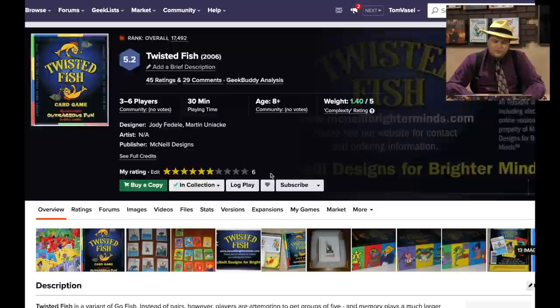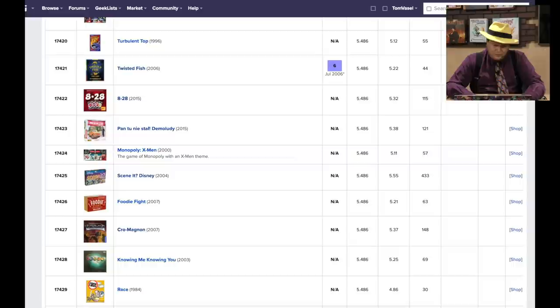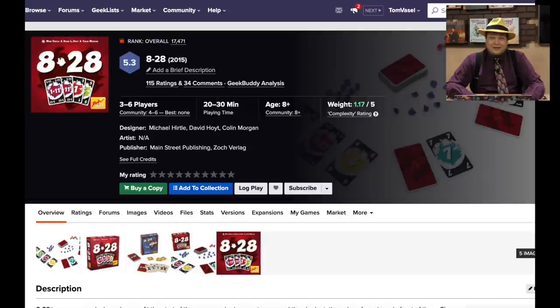Twisted Fish. This is Go Fish. But you also have memory and bluffing and special cards. When did I review Twisted Fish? 2006. So 14 years ago. I really feel like I would give this one a 5 or less at this point. Man, I don't like that artwork. I don't know how I got a 6. But back then I was probably nicer than I am now. That's what my kids tell me anyway.